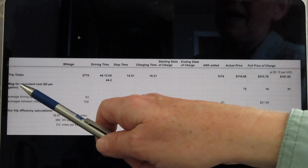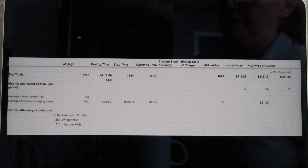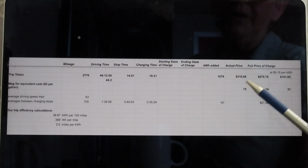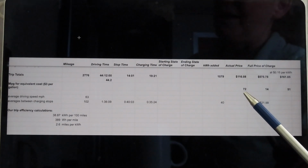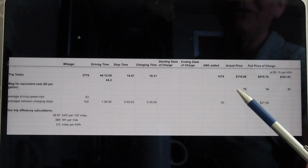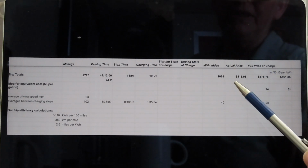So I assumed $3 per gallon, which is about what the average price was across the country at the time we took the trip. So if you said, this many miles at that price, it would be the equivalent of getting 72 miles per gallon, which I don't know if there's any vehicle out there that can do that well. So the actual price that we paid, yes, we did save money by taking the EV.